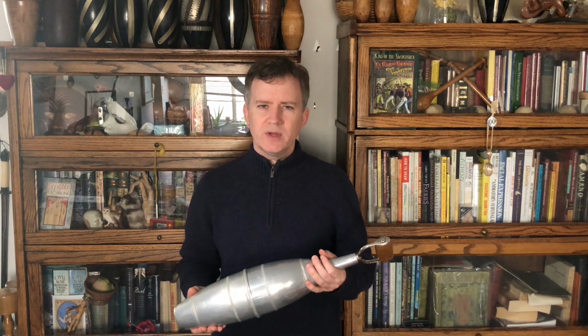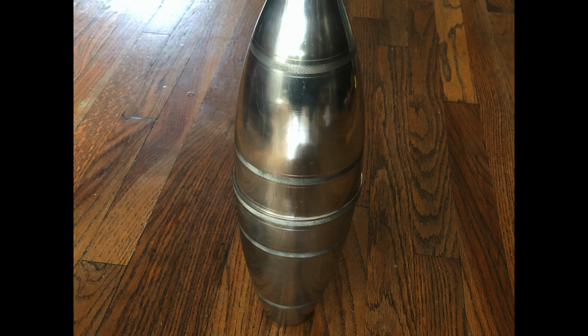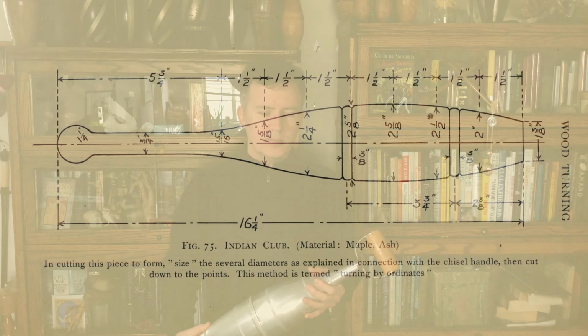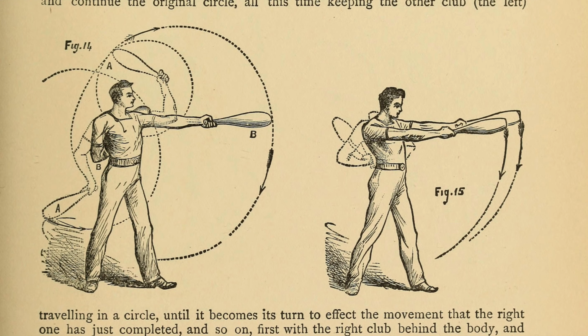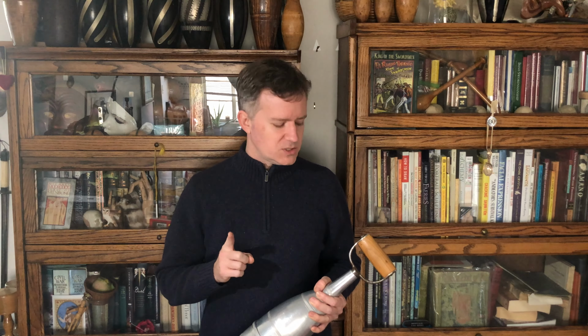It has a bit of an early Art Deco feel to it, even though it's from the period just before Art Deco. In that sense, I think that when this first came out, it probably looked a bit futuristic to people at the time. It's quite similar in shape to an Indian Club, which it was designed to emulate in some degree, as we'll see, but with one important difference.